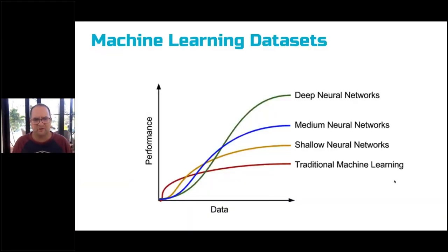So one of the first challenges is that we need a lot of data. What we've found over time is that machine learning has been useful in building these predictive models and so on. But as we've moved into techniques like deep learning, we're able to achieve much higher levels of accuracy, but the requirement is we need a lot more data to do that.